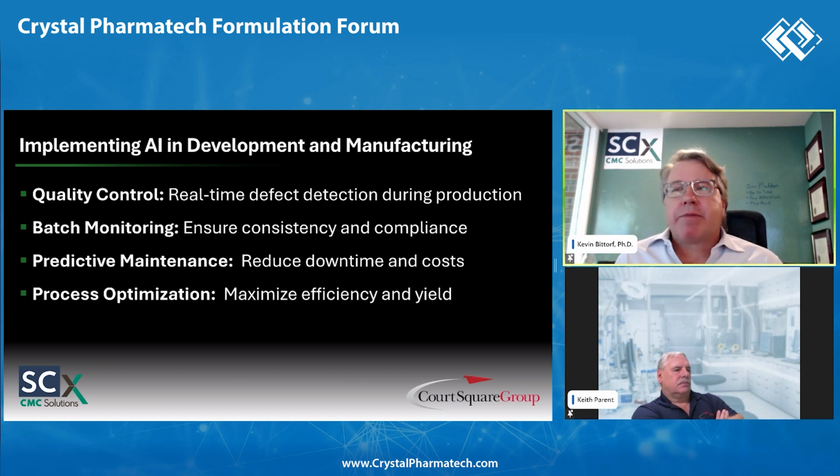And then process optimization with quality by design, and the ability to optimize your process, again to Keith's points, like environmental conditions. You might want different process conditions in January than you do in July, and you can make those slight modifications to ensure a consistent process.